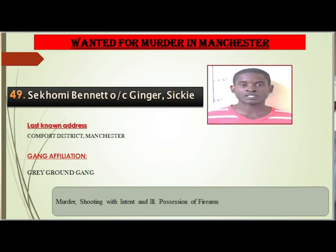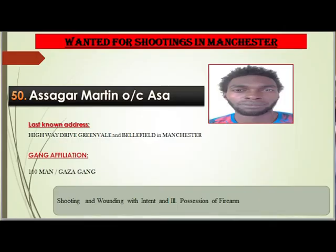Sekoma Bennett, O.C. Ginger, O.C. Siki, is wanted for murder, shooting with intent and illegal possession of firearm. Frequent Comfort District, Manchester. Asa Gar Martin, O.C. Asa, is wanted for shooting with intent and illegal possession of firearm, committed in Manchester.